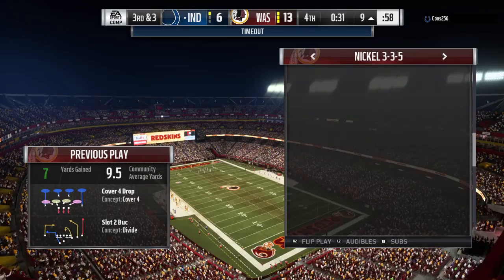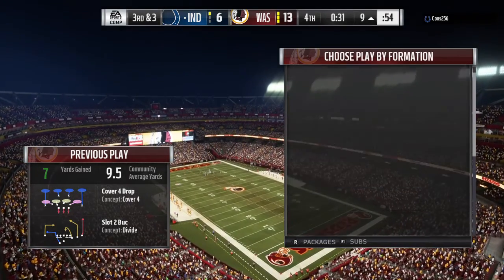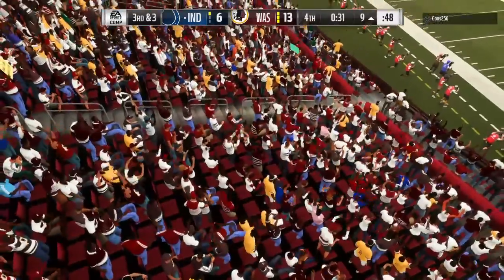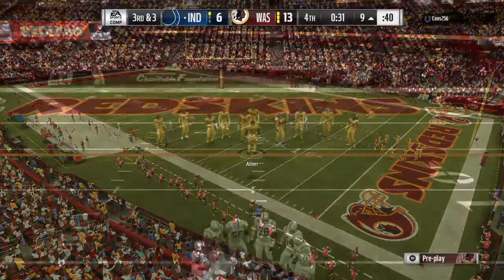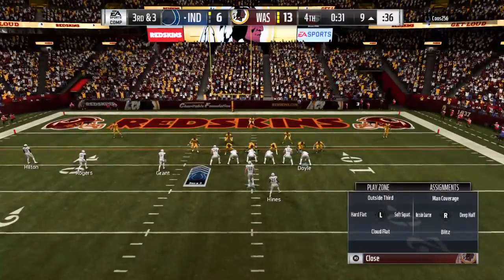Now the Colts going to burn the second of their timeouts as they'll stop the clock with a little over 30 ticks to go in the football game. The Colts on 3rd down. They're at 50%, 4 for 8. This time it's 3rd and 3.